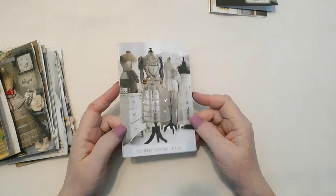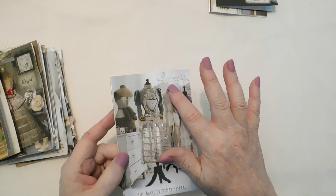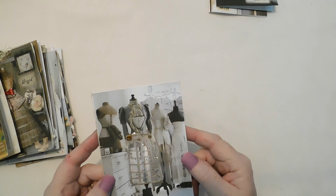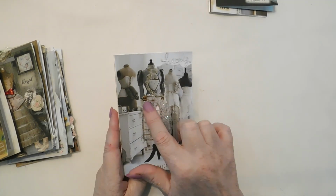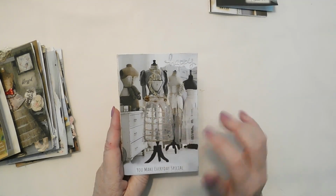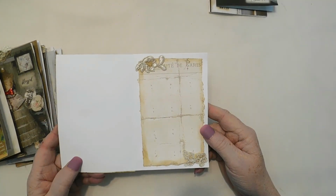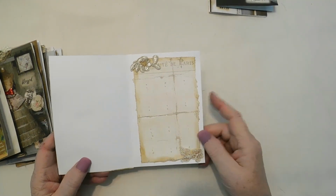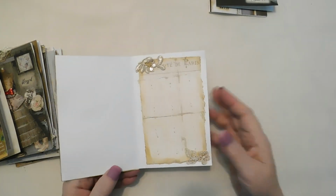This one, I love this. It says, you make every day special. Yeah, I put that there. And then I did a little die cut, the word happy, and I inked it a little bit. And I just gathered some netting tulle that's got a little glitter on it for her skirt. And then you open it up, and there you can write, and you're continuing the theme of shabby chic, grungy, whatever you want to call it.